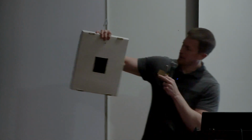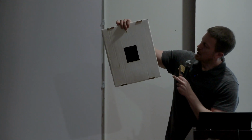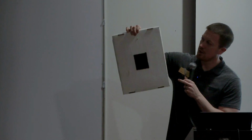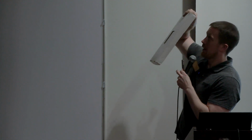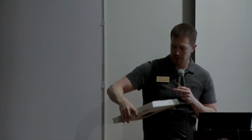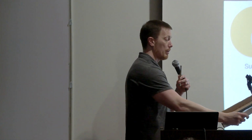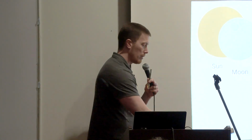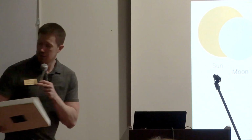You are not taking, for example, my little viewer here, I punched a hole in it, and you can use this for pinhole projection. You're not taking this and looking through it, okay? That's a big misconception. You're just taking this, holding it out. You can put your back to the sun, let the sunlight stream through that hole, and then look on the ground, and you'll see an image of the eclipsed sun.